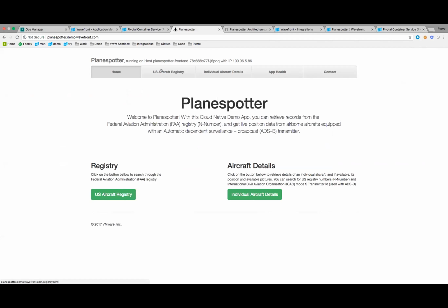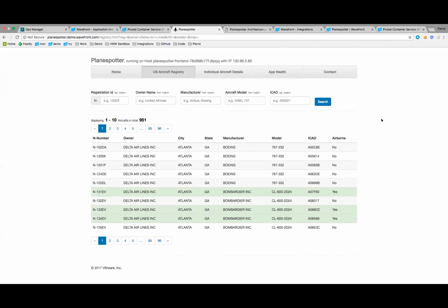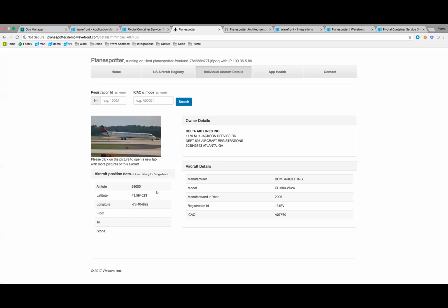PlaneSpotter is a simple little web app that we've built to highlight the microservices way that we build apps today. This app doesn't do much. It's kind of interesting. It goes out and tells you what aircraft are going where and who owns them. I, for example, like to fly Delta Airlines. They are a local airline for me. And I can go in here and see what's going on. Delta's got various planes airborne right now. Click on them, and it'll tell me where this plane is and a little picture of that one.